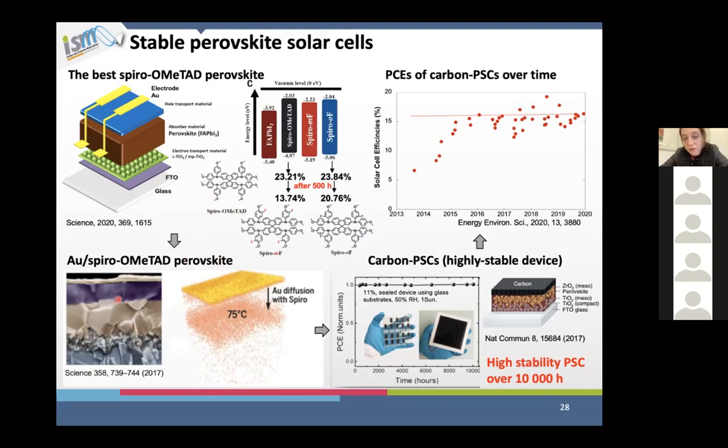So there was so much work to improve the stability, for example, by changing the structure of the spiro-OMeTAD layer, introducing different species, for example, fluorine. This fluorine-type spiro is more hydrophobic, so we are not taking water from the air. Another possibility is to just remove the spiro-OMeTAD and the gold layer, and screen print carbon on top of the perovskite. The efficiency for the moment for the standard-type perovskite is on average around 50%, but with very high stability. Over 10,000 hours was already proved.